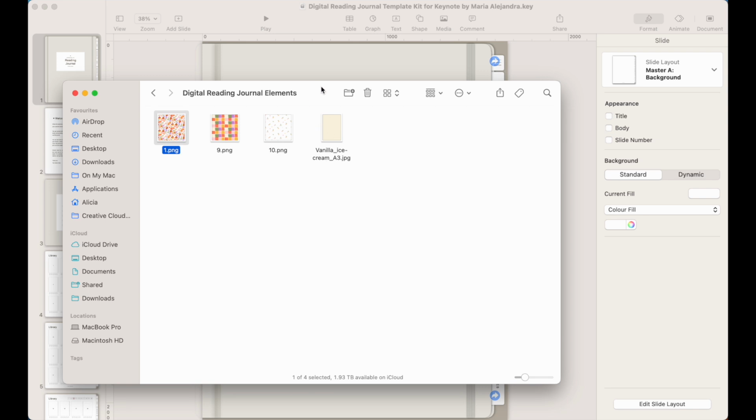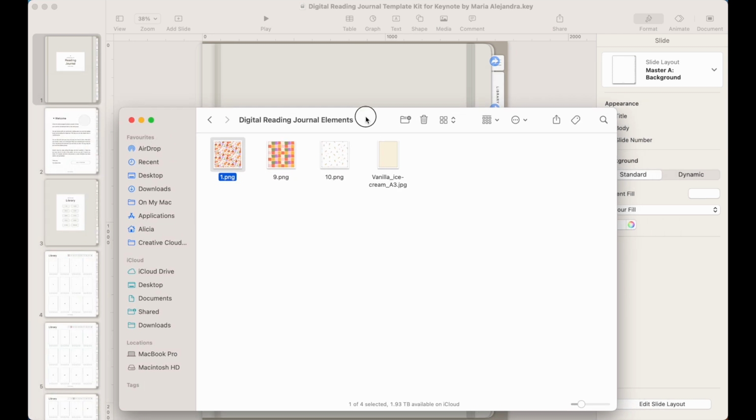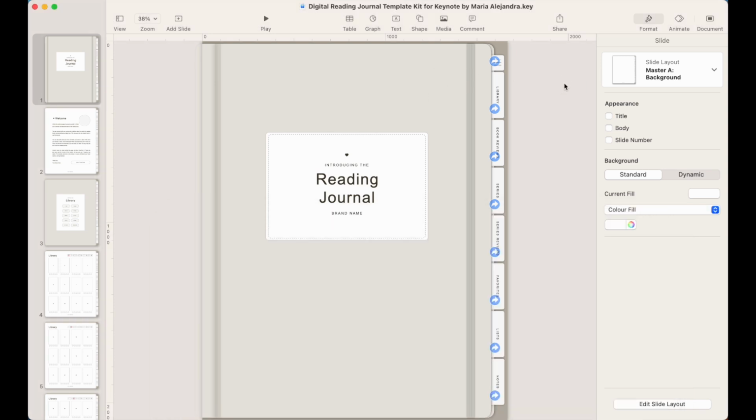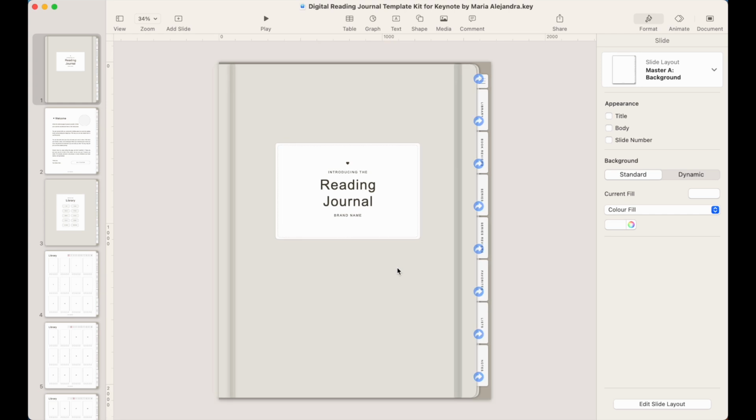Maria shows this process in the template kit, so if you need clarification on that, be sure to watch that video. What I'm essentially going to do is import these elements into this design. So, okay, let's start off with something fun. Let's go ahead and change the cover image or the cover color of this journal.